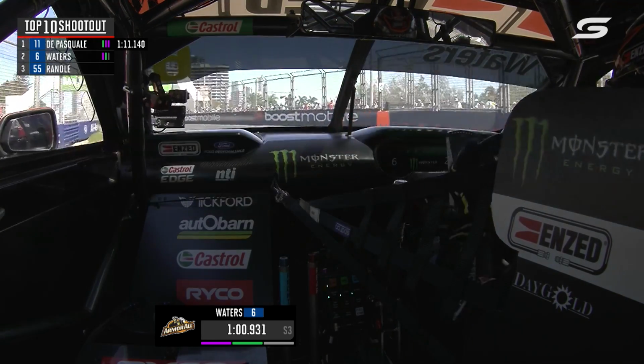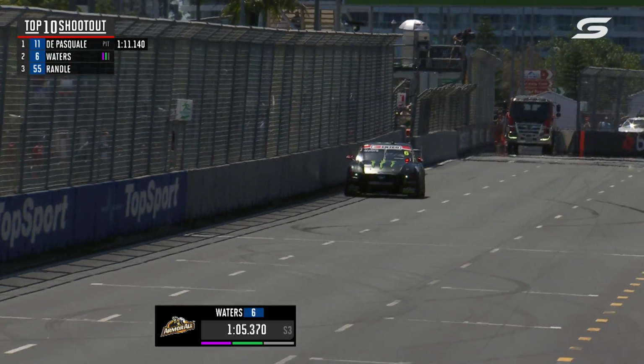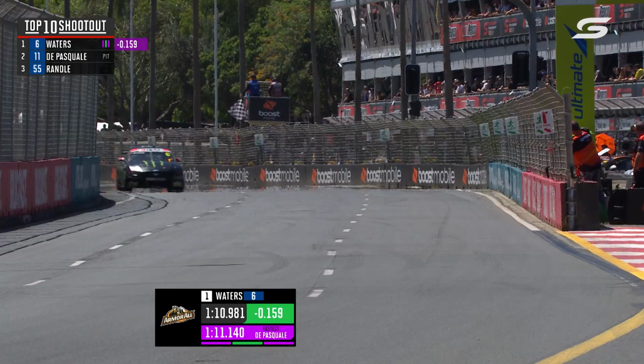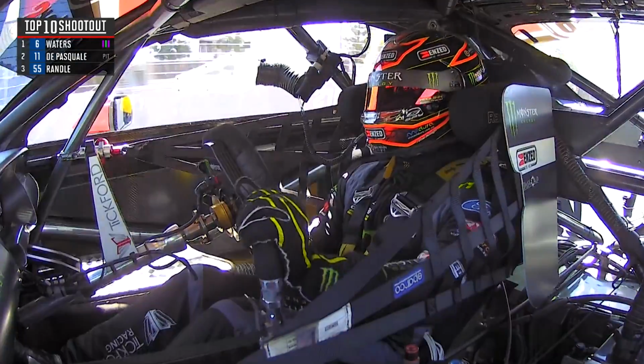The way they've got the cars set for this shootout is they're very pointy. They're very responsive to that steering wheel, and they're just a tiny bit loose in the rear end. Clearly, beautifully out of that final corner. And Waters gets it to the line with the first 10 that we've seen this afternoon in the shootout. It's a 1 minute 10.98.